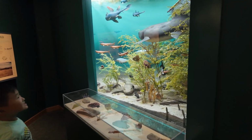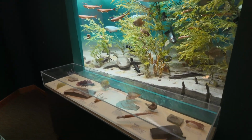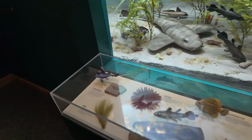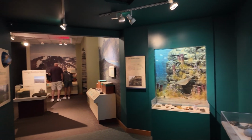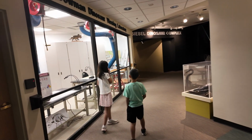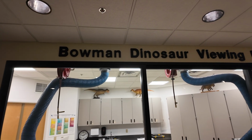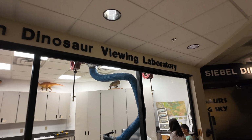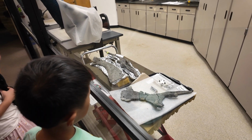The exhibits kind of move through in a chronological order, but I do want to note that there weren't a ton of hands-on activities. There were a few areas where kids were encouraged to touch, but otherwise it was not much for my toddler. There is even a dinosaur viewing laboratory where you can see scientists putting together bones and fossils. That is so cool.